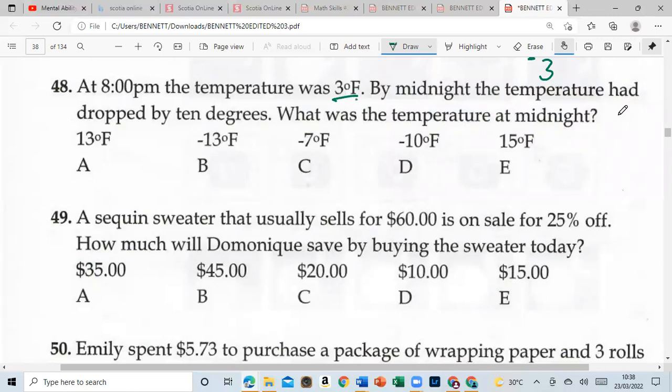But remember how temperature works. So you have the 3 right there, and then you have 0, right? And then now you go. So it dropped by 10. So it dropped 3 to reach 0, and it has to drop an additional 7 to make 10. So you need 7 more, but below this you have to go to negative. So you have 0 there, then negative 1, and go down all the way to 7. So it's negative 7.